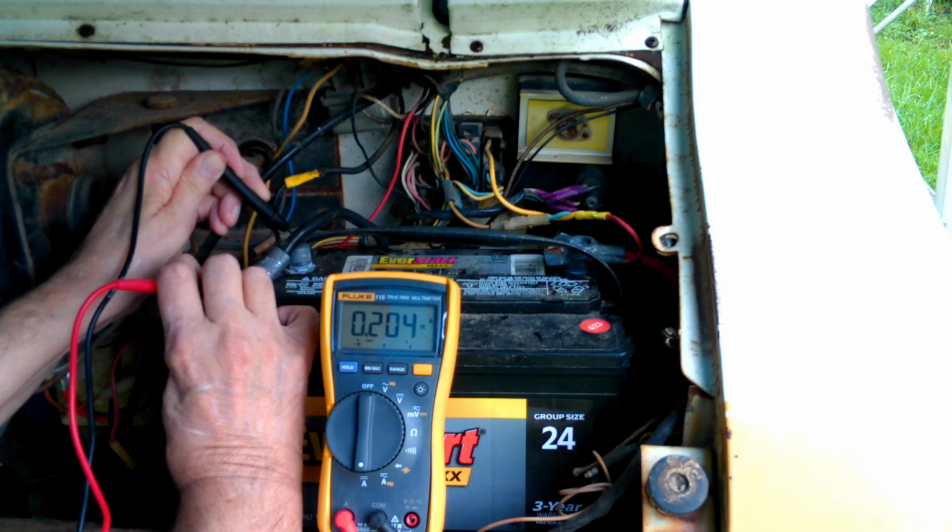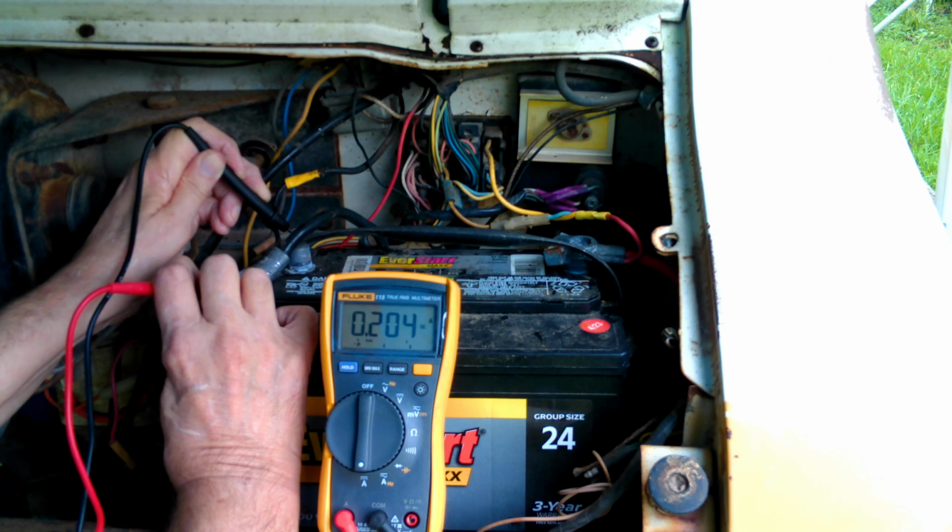Now we're seeing a 0.2 amp draw. Well, 0.2, so that's 200 milliamps. 203, 204. A 200 milliamp draw on the battery, constant, and that's with nothing turned on.